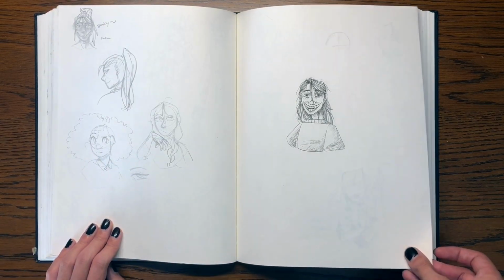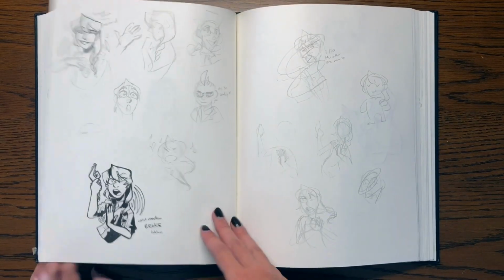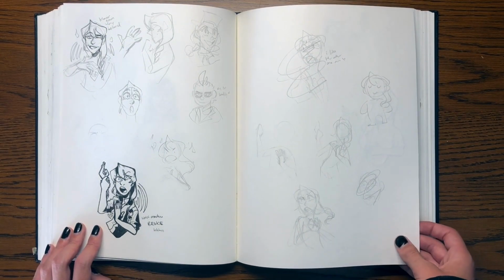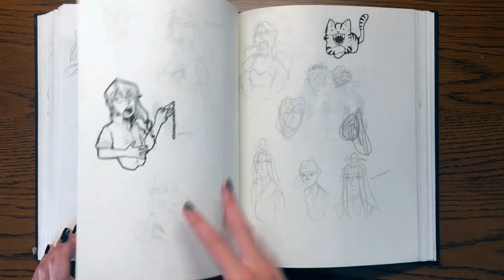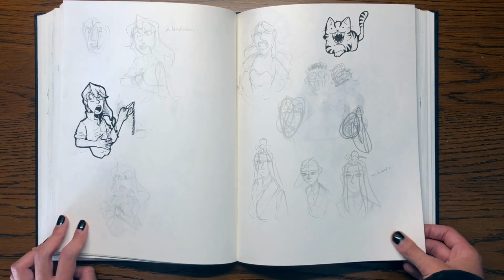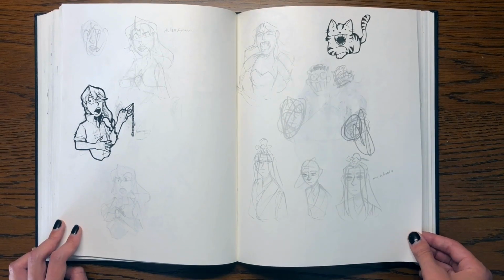Some more Inktober stuff. Clavier Gavin. I told you he would be back. I adore him. He's my favorite. Is he my favorite character of all time? He might be. I love him. He's ridiculous. Let me see more doodles.